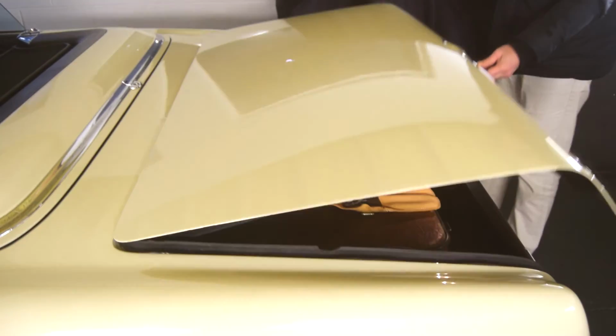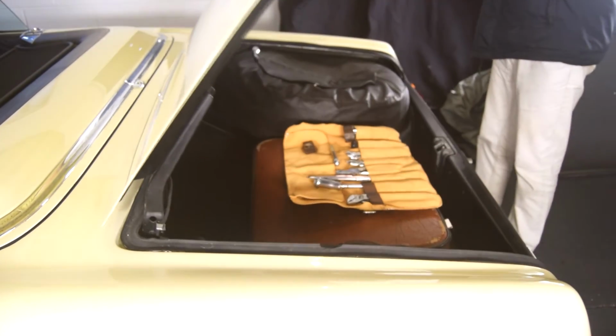And one of the things that was quite nice is my dad had one of these warning triangles from that period of time, and I have it now as part of the kit. It would have been available at the same time as this car came out. So it's just nice to have that included in it as well.